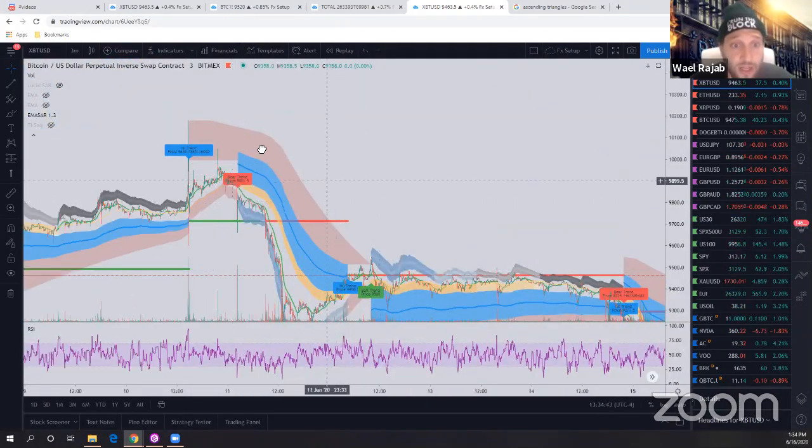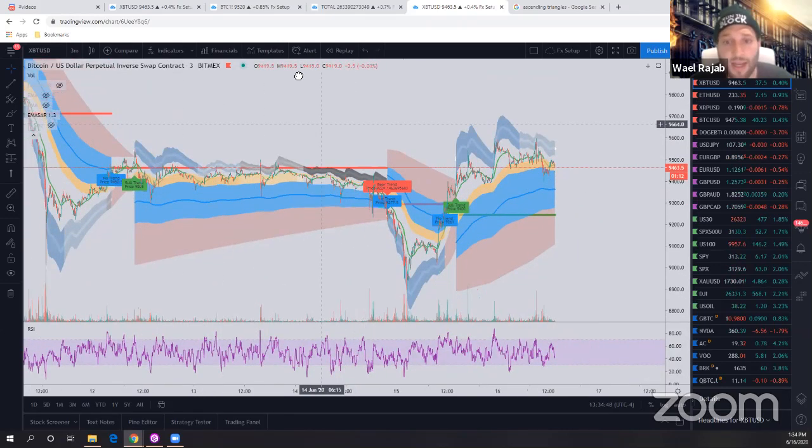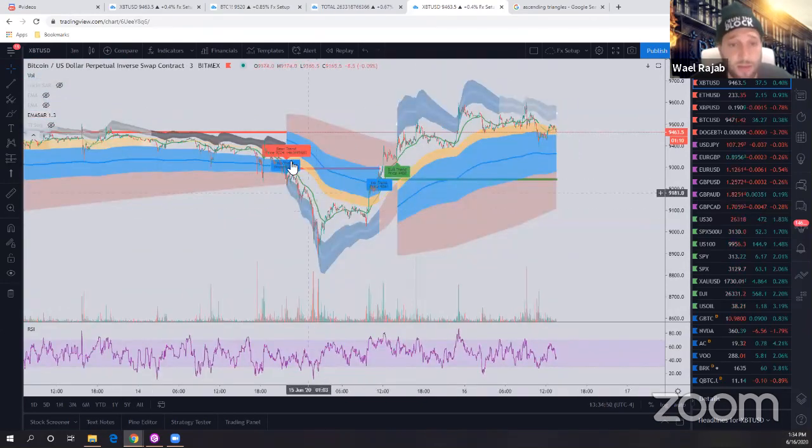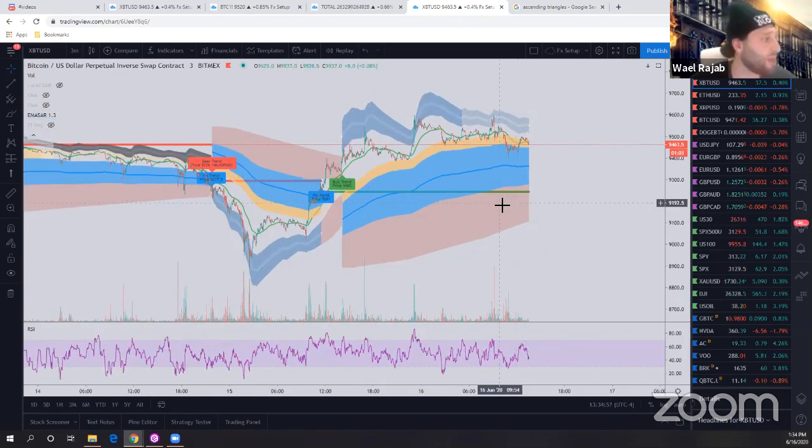You caught the short right here. This one kind of consolidated. Maybe your stop hit. You're not going to win all of them. It's all about money management. Perfect short here, perfect long here. So that's kind of my weekly market update.